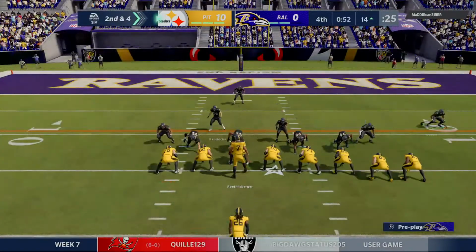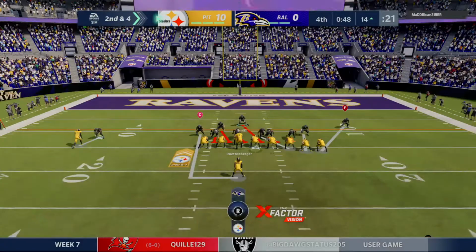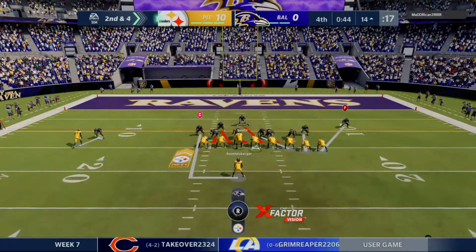Like 80. Right there. 56. I'm coming. Watch the safety creep. Wide. Get wide.